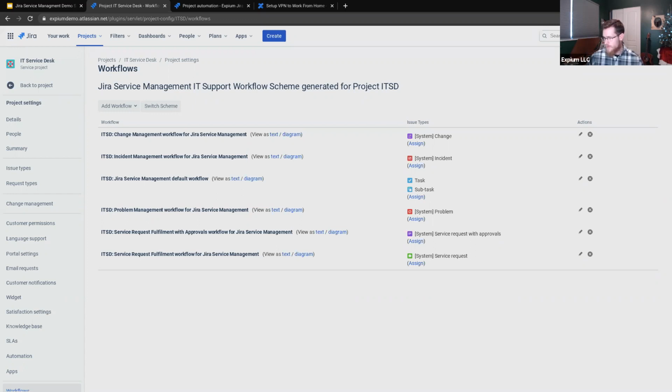Let's see, follow up. Resolve is a transition. I get that. Is the cancel option also a transition that you created? Yes, it is. So the cancel request was a transition. And so that shows up out there on the portal. Yep, absolutely. It's a transition on the workflow.